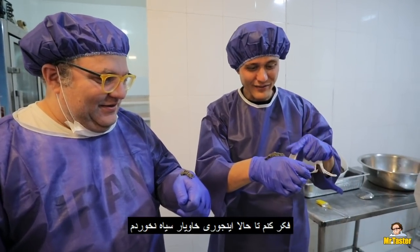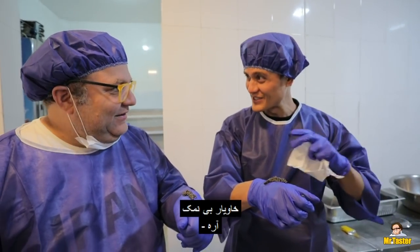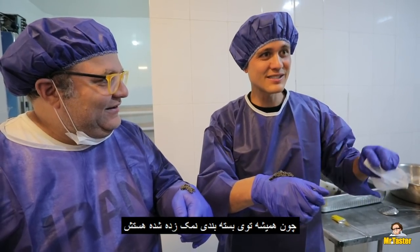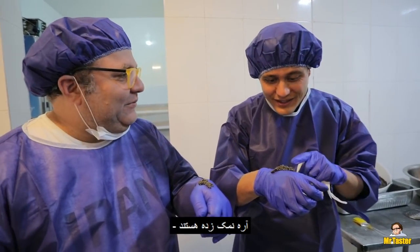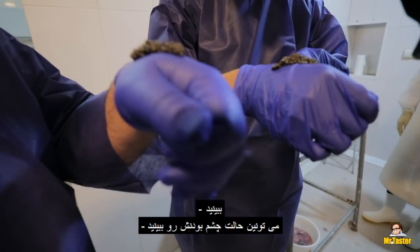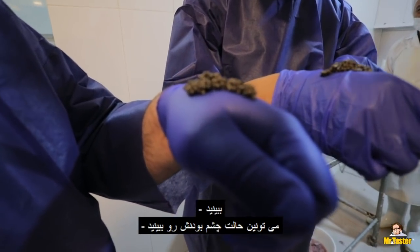I don't think I've ever had black caviar like this, unsalted. Yeah, unsalted. I've never had unsalted because whenever you get it packaged, it's always salted. Yeah, already. It's always salted. If you look at it really closely, they look like eyeballs. Look at that. You can see the little eyes on them. Wow.